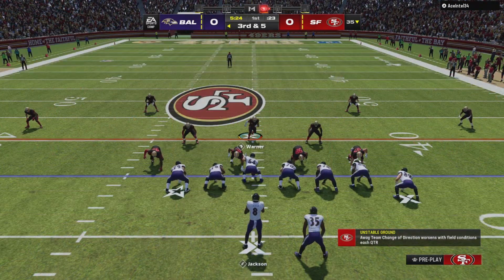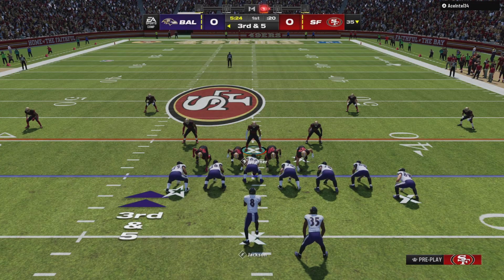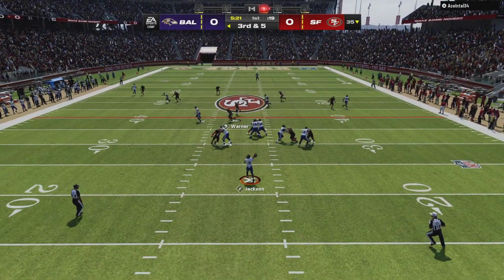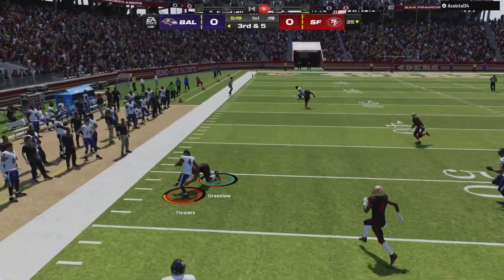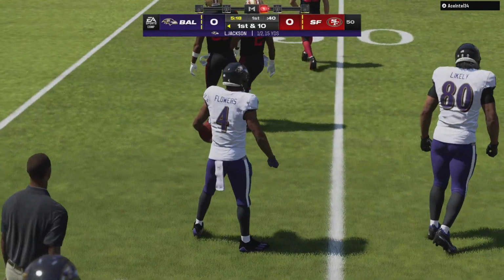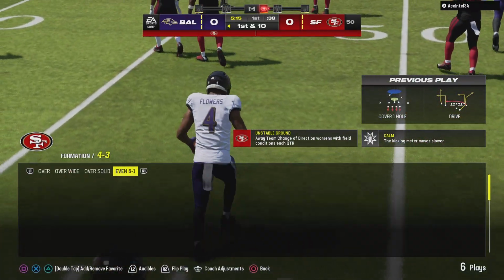Third play here of this opening drive as they're up against a 3rd and 5. Jackson. Able to find the open man. That's complete. And he will have a Ravens first down as they're able to get the 3rd down conversion.